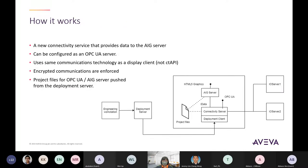How it works, as in the diagram: there is a new connectivity service that provides data to the AIG server. It can be configured as an OPC UA server as well. It uses the same communications technology as a display client and not CT API. The communications are encrypted. The project file for the OPC UA or AIG server is pushed from the deployment server.